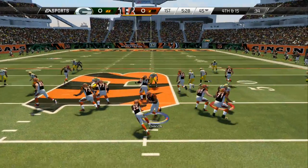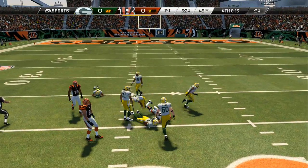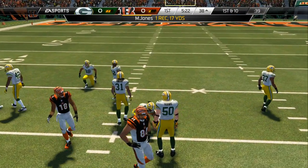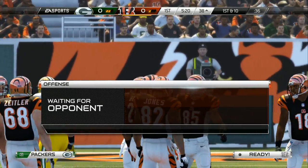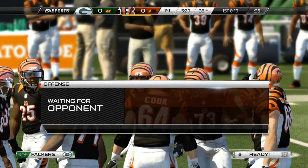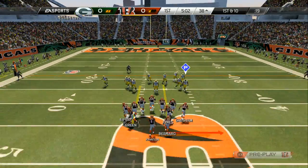Quarters formation here for the defense. Play fake here, and he hauls it in. They take the football onto the opponent's side of the field. Well, it's always about risk and reward. It is a risk to go for it on fourth down. When you pick it up, you feel like a genius.